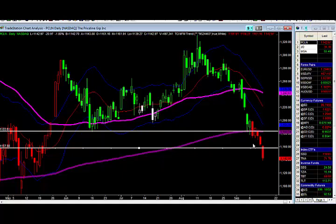Let's take a look at Priceline, PCLN. If you recall me talking about Priceline last week, I was completely off the mark there. I was buying call options right in here on this first white horizontal line, back to that 200 exponential moving average, testing what I thought was a level where the market had a higher probability to bounce off that level, okay? So I was obviously wrong on that position, but my stop loss came today right here.